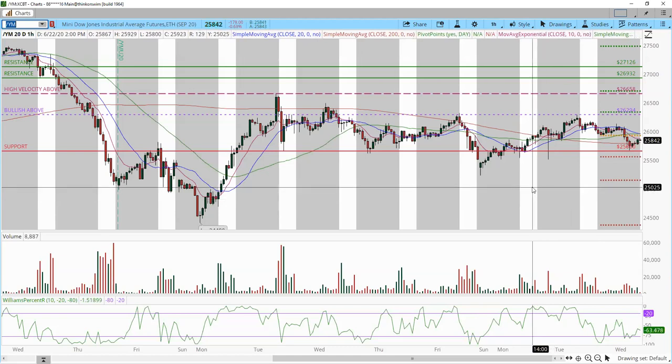All right, we're going to begin with the Dow. First of all, the Dow is trading within last week's trading parameters, last week's high and last week's low. So last week's low, we're into the 24,300 area, and the highs are into the 26,650 zone. So we're still trading within last week's range.